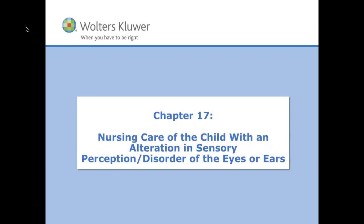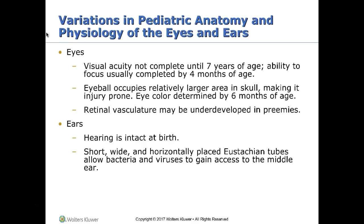So we're going to talk about eyes and ears. With eyes and ears, the most common things that you're going to see are infectious processes like conjunctivitis in the eyes, and then, of course, the good old ear infections, otitis media in the ears. That's probably what you'll see the most often, especially if you're in primary care. You probably have experienced at least one ear infection if you have kids of your own. So we're going to talk about the most common things that you'll see.